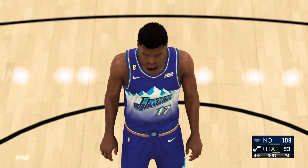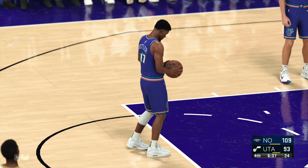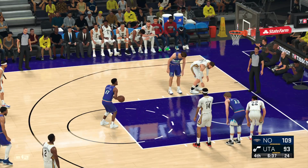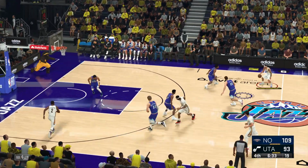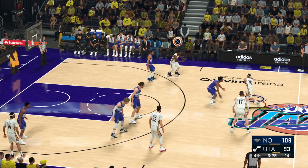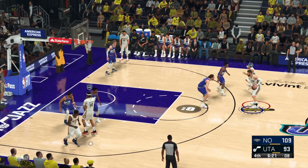At the line for the Jazz, Jared Butler, shooting one. And that one misses. I'll tell you what, they've rebounded the ball tremendously well. Here's Alvarado. Pass to Valanciunas.